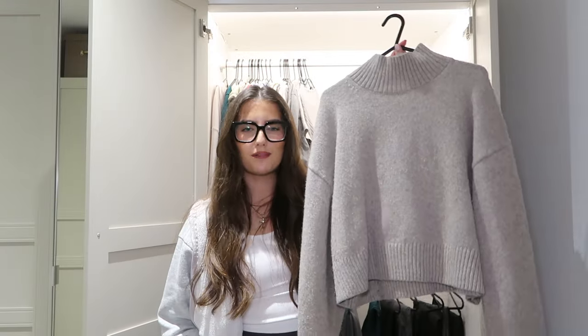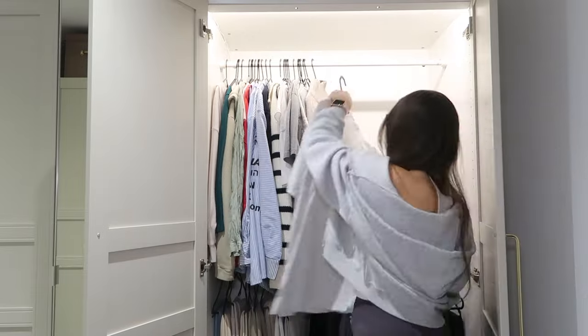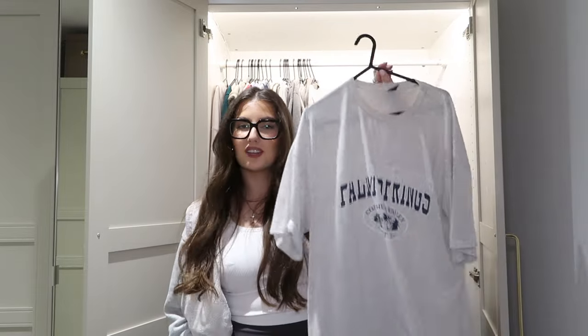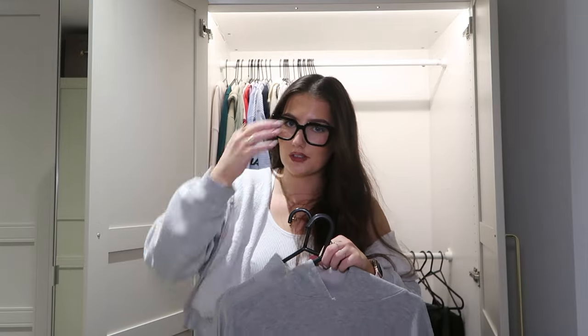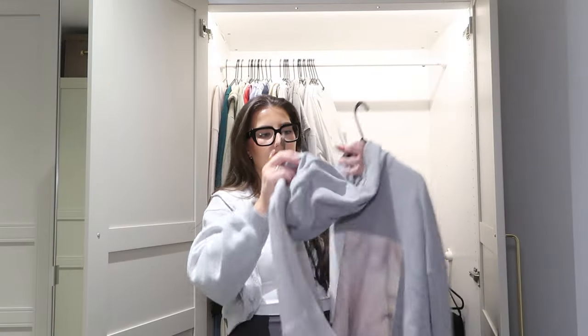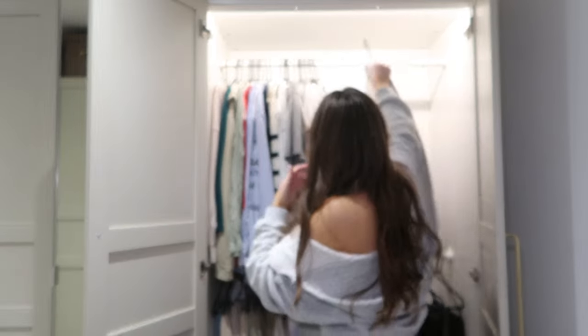Yes, love this jumper, fits me so well. Yes, my friend made this. Yes, cute oversized tee. Yes, classic Zara staple. Last few bits from the grey section. I actually think I'm going to chuck this hoodie. It does have a print on the back, but I'm just kind of over this. It's also quite dirty around the neck, so I might actually chuck this one in the bin. I wear this for work, so this is going to be a yes.